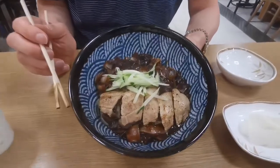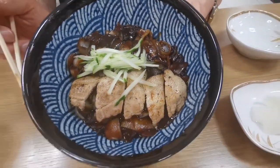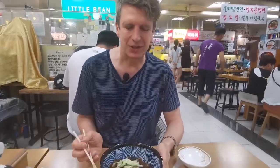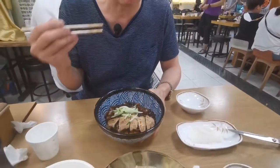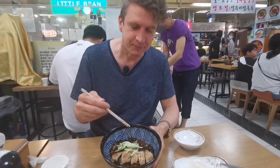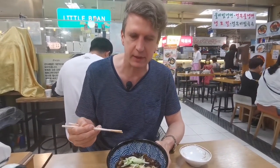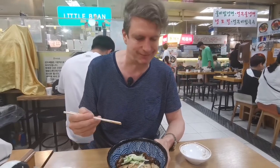This is jajangmyeon. Jajangmyeon is like a Korean Chinese dish. Normally, it's pretty sweet, really oily. The noodles are kind of overcooked sometimes, but the problem is it just makes you feel bad after you eat it. But not my friend's version. I'm smiling because I'm so proud of his cooking and his food. I don't even like this dish that much. It's really something I wouldn't eat just because it's just not very palatable, except this version.